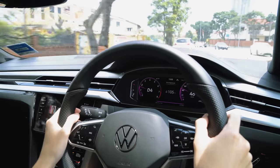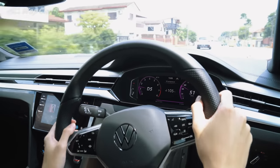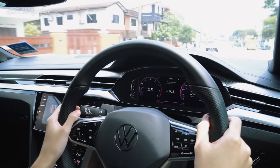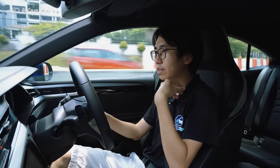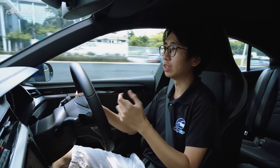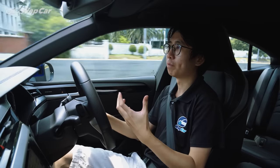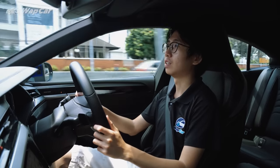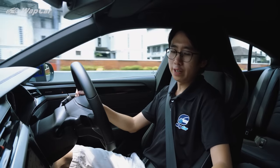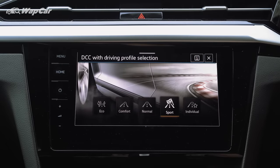Now, this makes the Arteon have a very cruiser type of characteristics. Throttle response in normal and comfort mode is not the most immediate. However, power is very linear, it's very gradual, it doesn't catch you off guard. So it makes the Arteon on long distance highway cruising its natural habitat. But if you're feeling a little bit naughty, you can just dial things up into sport mode.